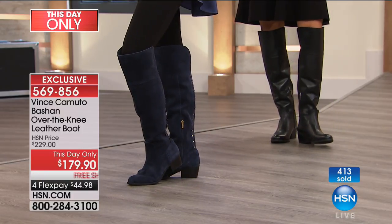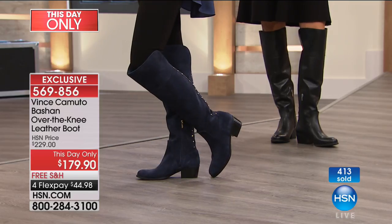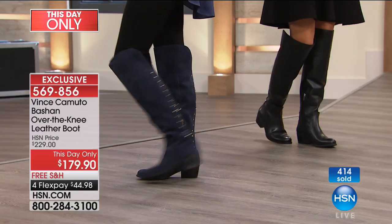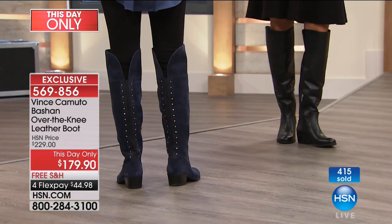And by the way, that's still a great price for a Vince Camuto boot. You're going to spend a lot more at the stores. Like, don't even bother. All right, so here's my boot.